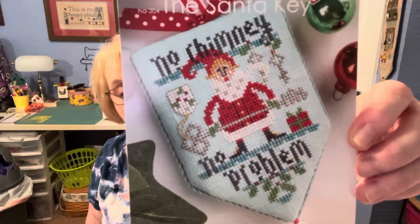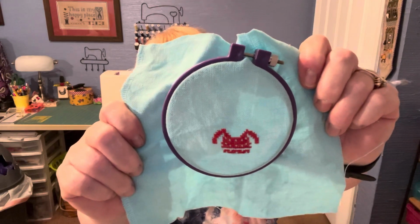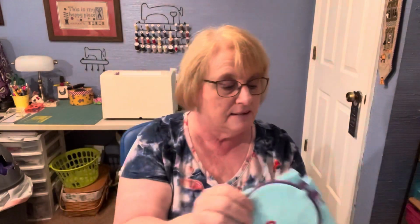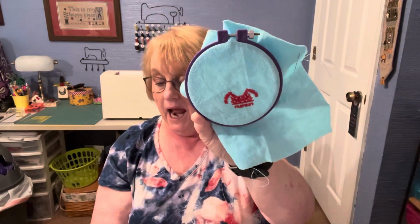Then the next one is my WIP Go for this month. It's from the Santa Key. It's Secret Santa, and it's called No Chimney, No Problem, from Hands On Design. And I'm also doing this for Cross Stitch Camp in June. This is supposed to be a holiday finish. But for WIP Go, I asked for 1,000 stitches. So I've got Santa Claus's little suit. This will be going to StitchCon with me also. This one is on 32 count Vintage Tiffany from Fabrics by Stephanie, and I'm using all the Weeks Dye Works and the Kreinik Braid number 4.